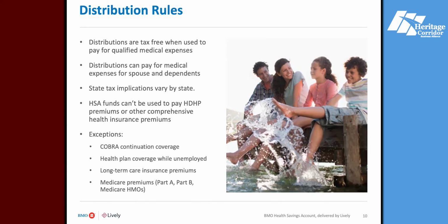Okay, so you would use your BMO HSA with Lively card to pay for the qualified things. You would use another card to pay for the beer, because it's going to decline the entire transaction because there's something in there that doesn't qualify. There have been, like I said, horror stories, and there have been accidents, not even meaning to do it. You've got your debit cards in your wallet, you pull out the wrong one.